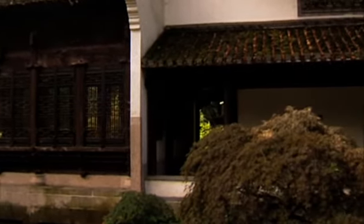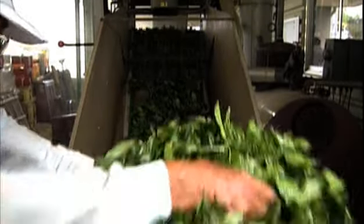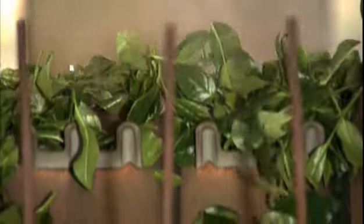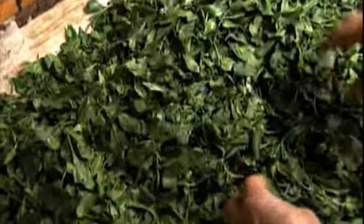So, that's how black tea is made. But how does green tea stay green? By preventing fermentation. And in Asia, they've developed 2 ways of doing this. In Japan, immediately after harvesting, the freshly picked green leaves are steamed in a steam tunnel for around 2 minutes at a temperature of 100 degrees centigrade. This inactivates the enzymes that cause fermentation, and the leaves can no longer oxidize.